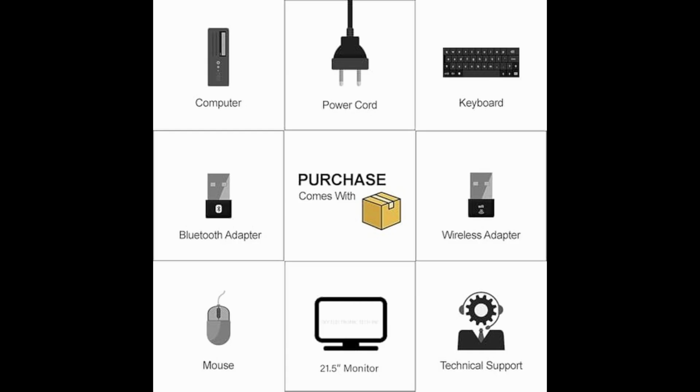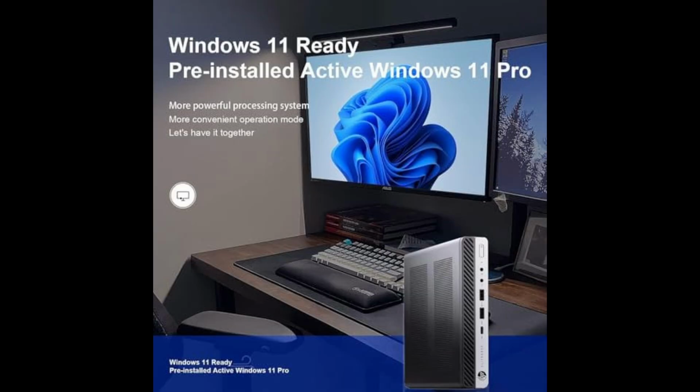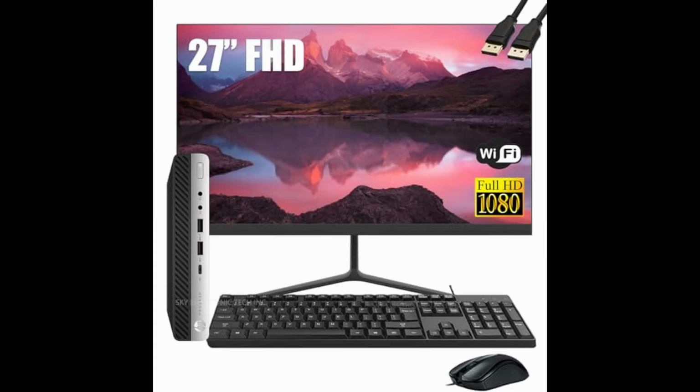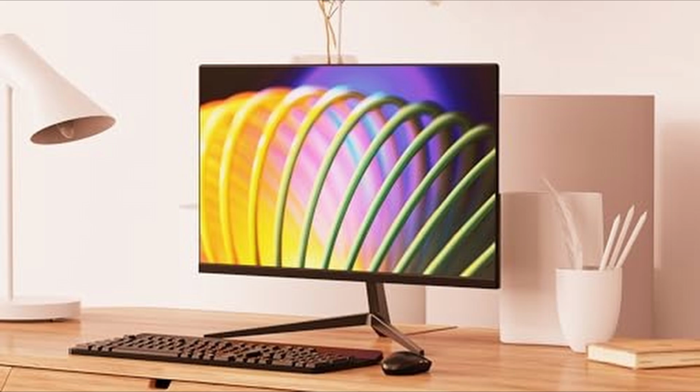The 256 GB SSD plays a major role here, keeping boot times short, applications responsive, and file access snappy. The system feels awake and ready almost immediately after powering on, which adds up to a smoother daily workflow over time. The included full HD monitor significantly enhances the value of this bundle.